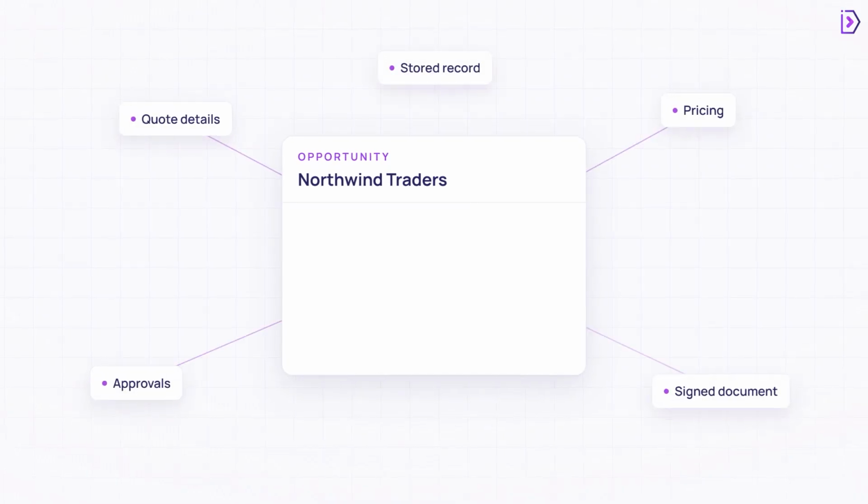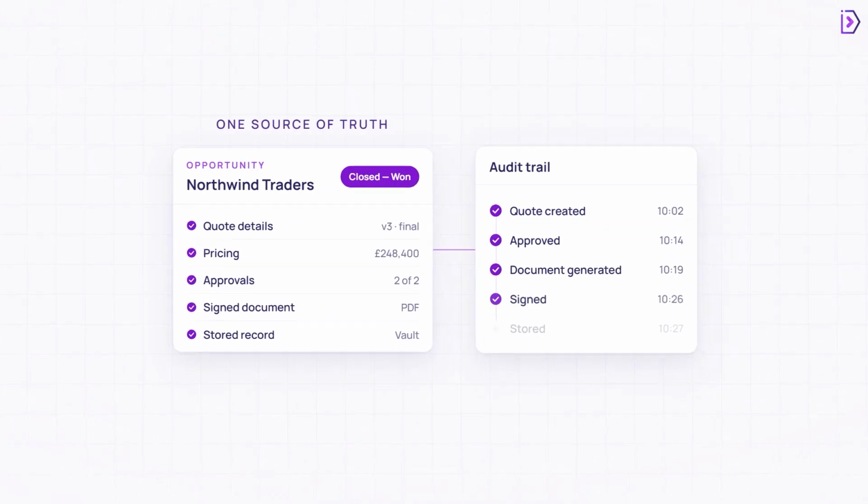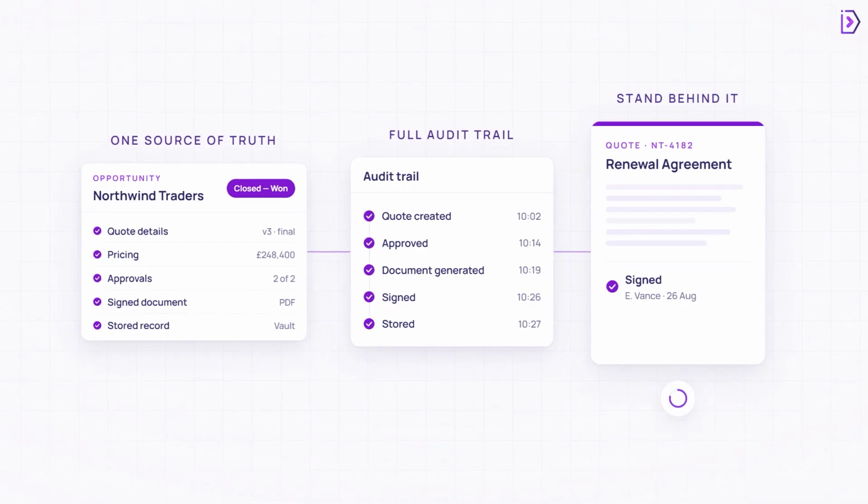So the story ends where a good sales process should. One source of truth, a full audit trail, and a document you can stand behind. Created in minutes, not days.